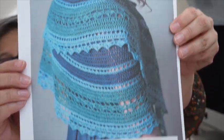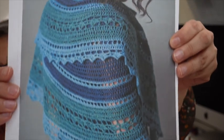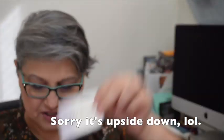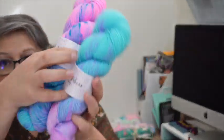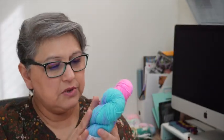And this is the pattern. It's called a Dahlia, I don't know how it's pronounced, and it's by Expression Fiber Arts. And I decided to use some of my Sprinkled Fibers yarn that I got recently. The pink yarn. Now this yarn came with 2 other skeins, matching skeins, right? I don't know if I'm gonna be able to use them together because it might be too much.